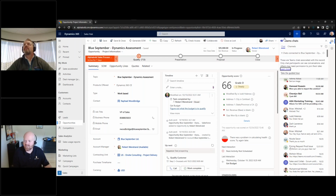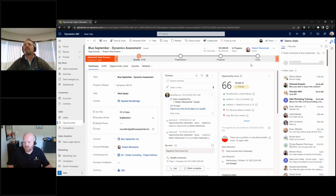That's one way to do it. But I can also see that Judd's portrait just popped up in the upper right-hand corner. As part of this new Teams integration, this tells me that Judd is looking at the same record I am. Dynamics now has presence detection on individual records. Instead of starting from here, I can click on his portrait and click Start Teams Chat. This will initiate a new Teams conversation.